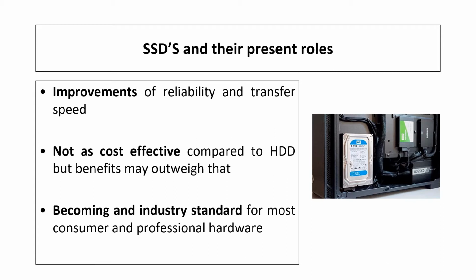Although SSDs are fast compared to hard drives, they may not be as cost-effective, as hard drives offer a bigger storage capacity for less, or have a better cost per megabyte ratio. Due to the benefits of the SSD, it has become the industry standard for most consumer and professional hardware, meaning that this increases the challenges of a digital forensic investigation as more and more computers use it as a preferred way of data storage.